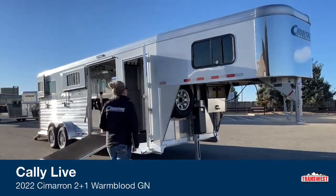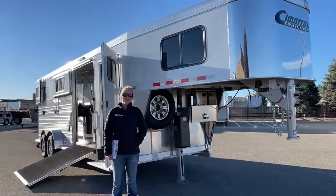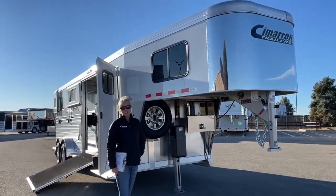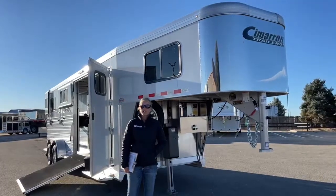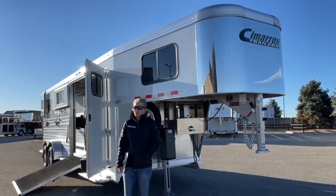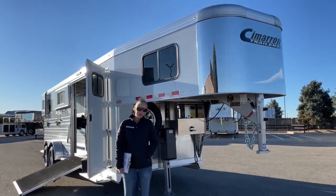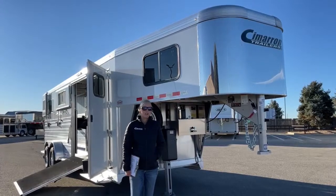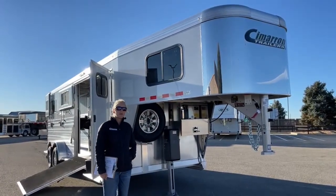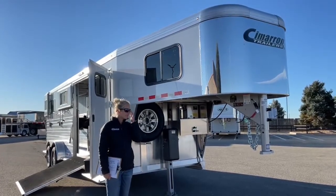So first thing you'll notice is this is a really tall trailer. This is 7'7" tall, so your standard Warmblood height. If you have very, very large horses, we also offer a 2+1 in a 7'10" tall. We can go up in 3-inch increments, so if you need taller than 7'10", your next step up is 8'1", and we've built them that tall before. But for the most part, just about every Warmblood that you're going to be loading in here is going to be just fine in a 7'7" tall trailer.